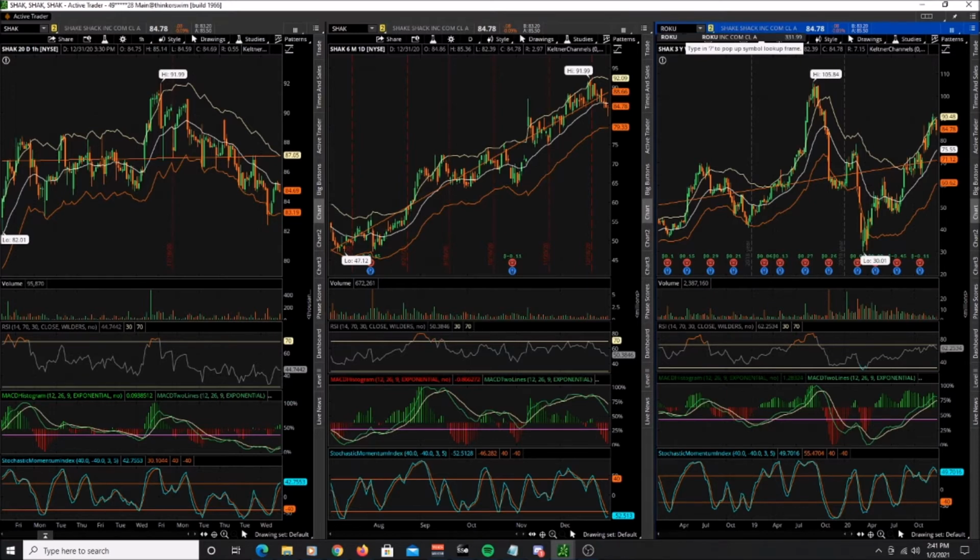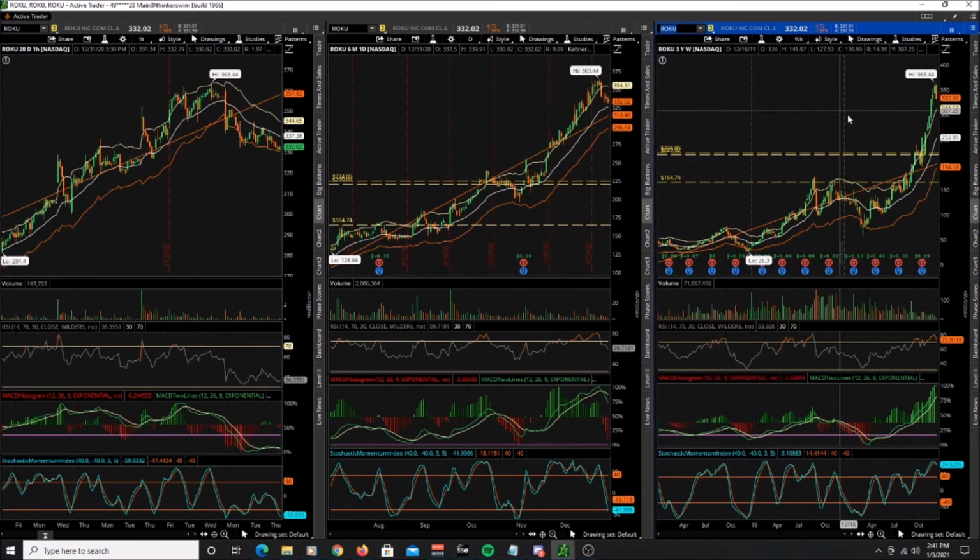Roku. Now Roku just keeps going and going, and finally it started to pull back this past week a little bit. So let's see if it can keep pulling back or if it's going to reverse. But I'd be watching it on any 330 for a push to 323, 320, and if it gets below that, you get this area right here, the 320 area. Then if that does break, you also get this 310 area, 308, then you get 300.